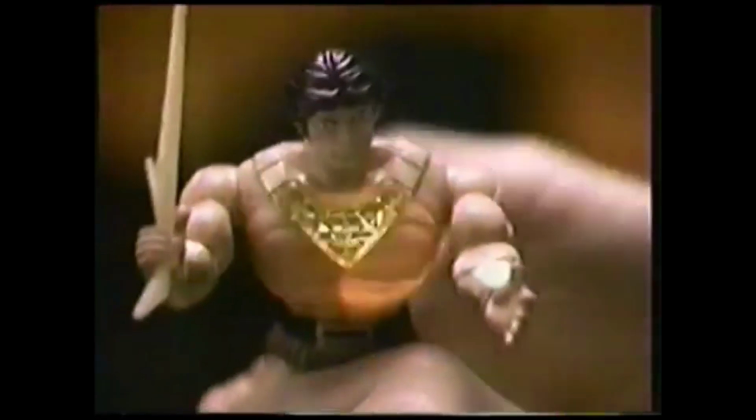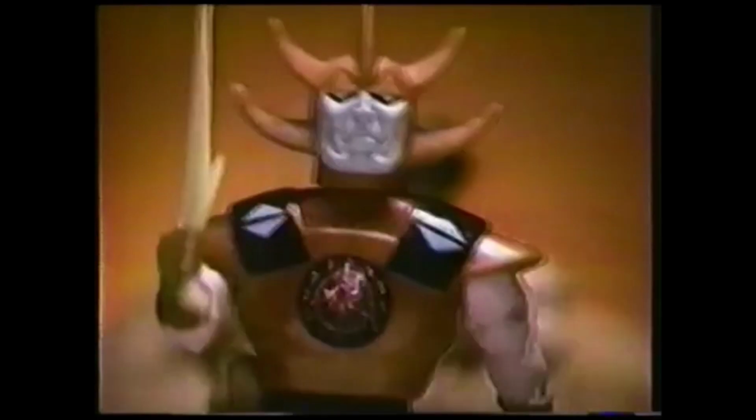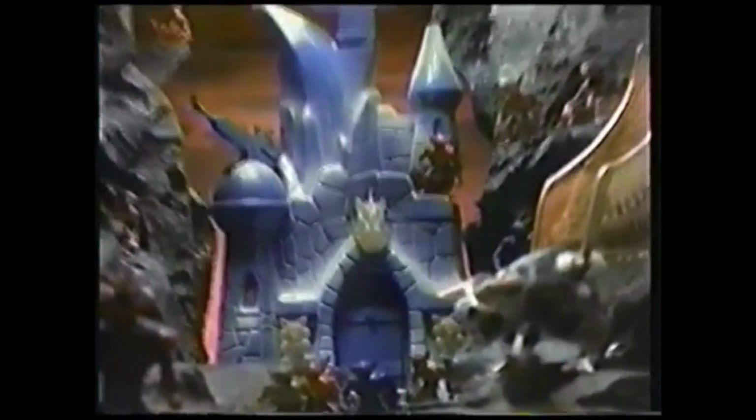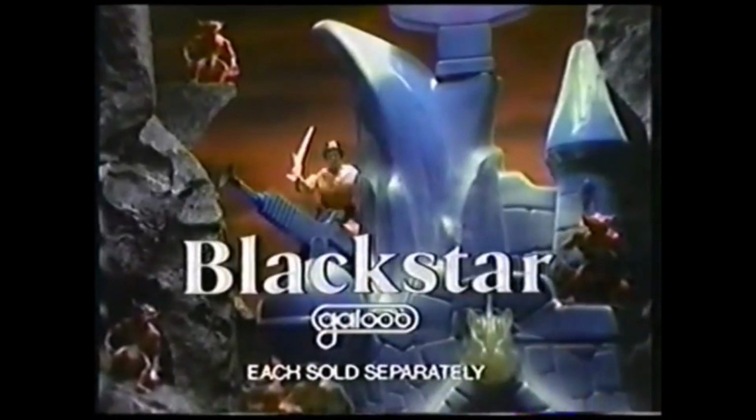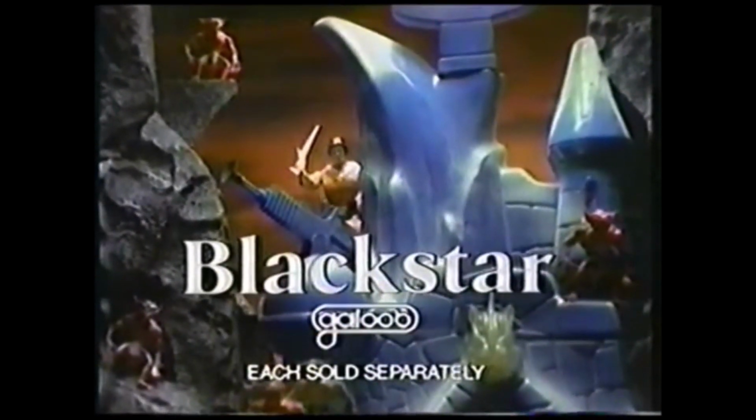New for your kids. Laser lights, it's Blackstar. Defender of right, he's ready to fight. The evil overlord. Laser light. The Ice Castle is a mysterious place. He might meet the lava lock face to face. Laser light, it's Blackstar. From Galoob.